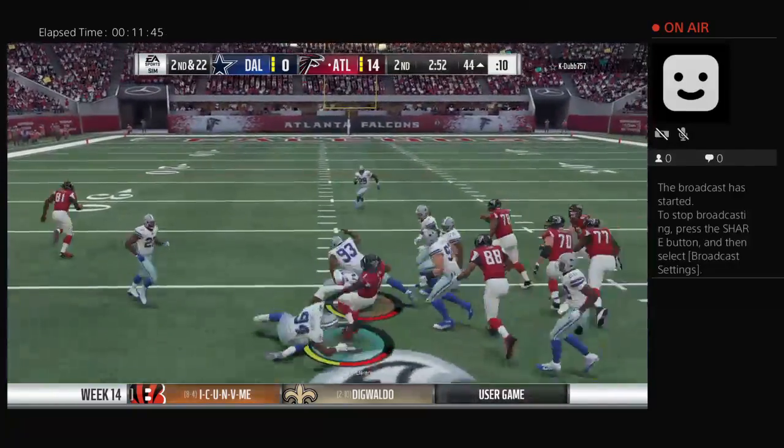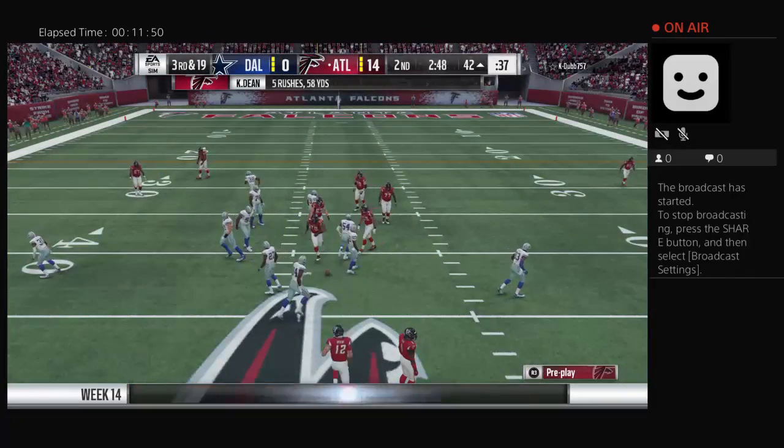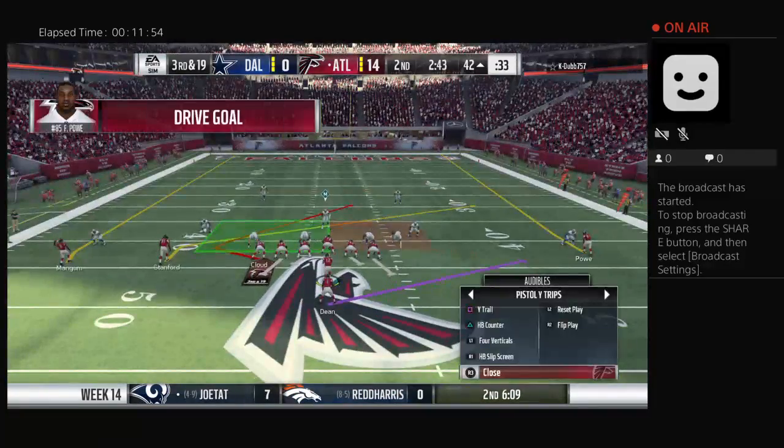Now a handoff as they run left side. And he'll be brought down at about the 42. They get 2 yards back, but they're going to need a lot more than that here on third down. All right, here we go.